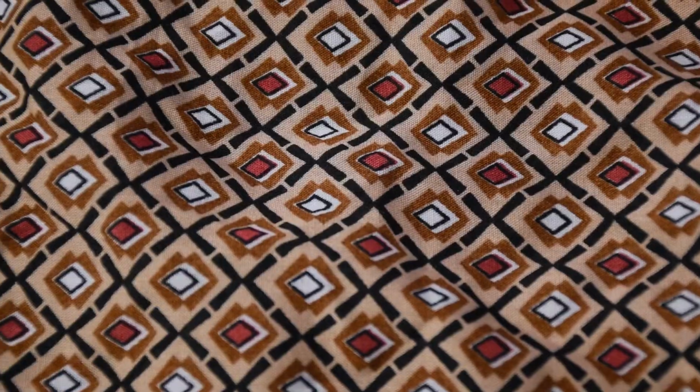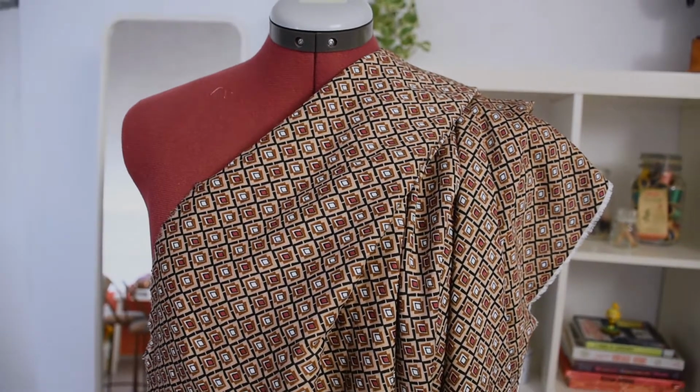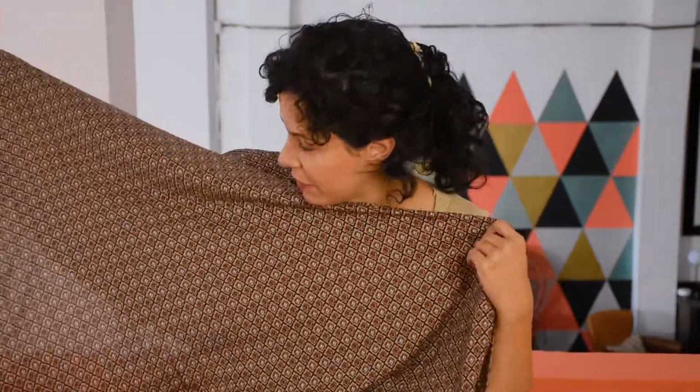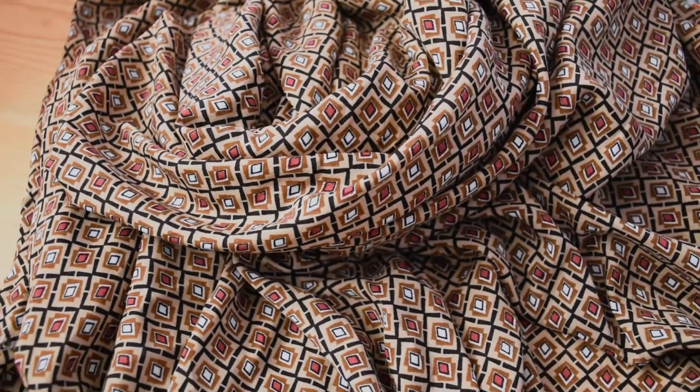Next one I want to show you is this nice cotton. This one is a cotton, I know this one. And it has a lovely color and pattern. When I look at it, it seems to me like it would be a nice dress. But I don't know if I have enough for that, but we'll see. I'll try my best. As always, I try to make the most of my fabrics.